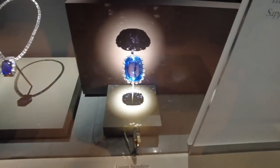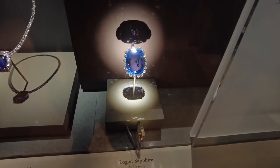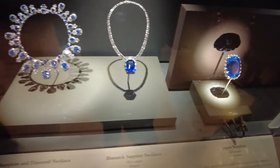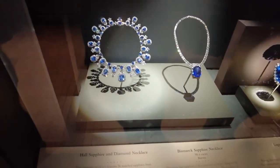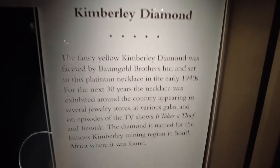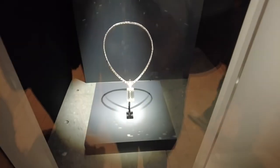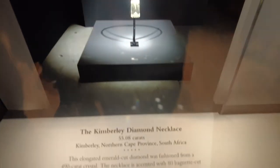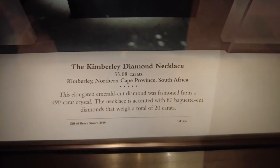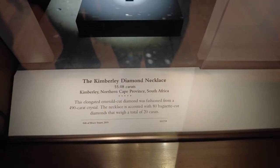And they told us maybe the second or third biggest sapphire in the world. A big sapphire, and it has a big star in it. Look how magnificent this diamond is. That is, and it's set up in yellow, which just accentuates how yellow it is. And that's 55 carats, found in South Africa. So that emerald, 490 carats.